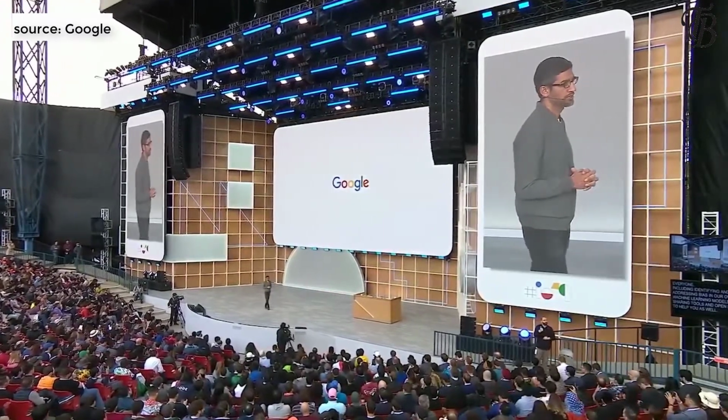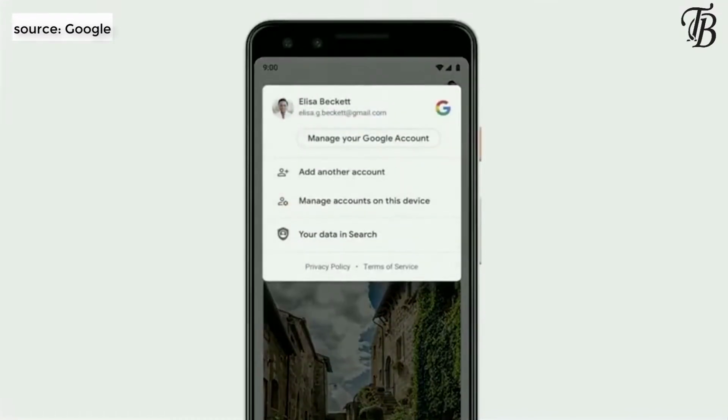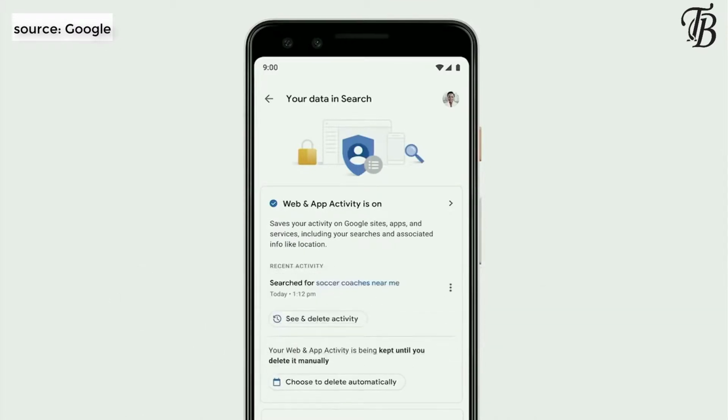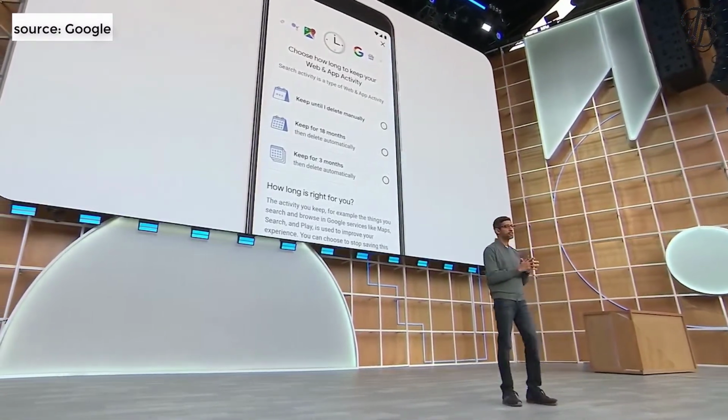Another way we build for everyone is by ensuring that our products are safe and private. If you're in search, you can tap on your photo, and you can quickly access the most relevant privacy controls for search in case your data in search. Here, you can view and manage your recent activity, and you can easily change your privacy settings. Last week, we announced auto-delete controls, which you'll also be able to access right from the app. Data helps make search work better for you. And with auto delete, you can choose how long you want it to be saved. This is launching today for web and app activity. We'll be rolling it out to location history in the coming weeks.